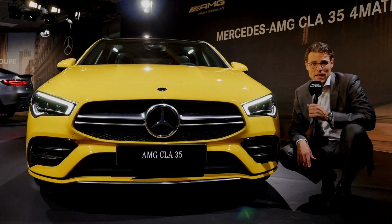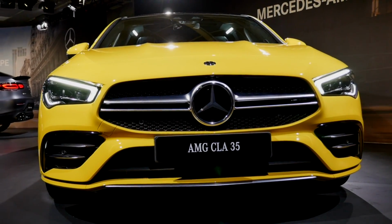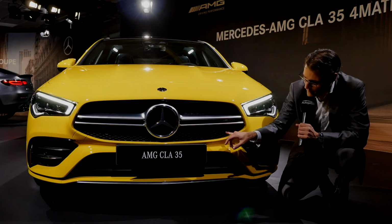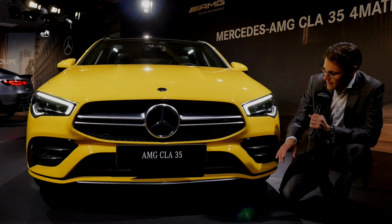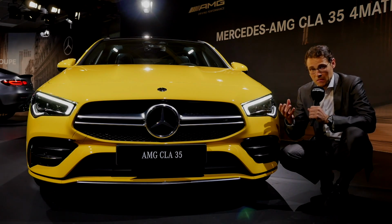In the front here of the CLA 35, we can see this special AMG grille, and it is somewhat similar to the one we see on the sedan 35 version. AMG badge, two horizontal fins, and this dot structure. However, also here the AMG Line features a diamond pin grille. Then also horizontal fins right there. The CLA looks, of course, quite aggressive also.